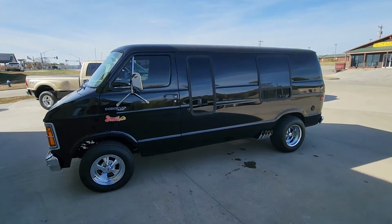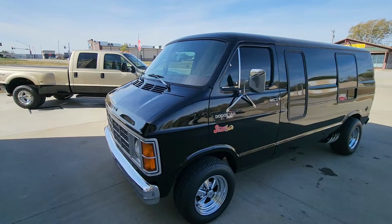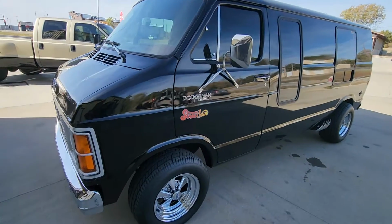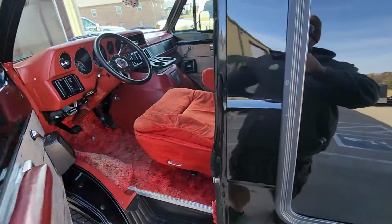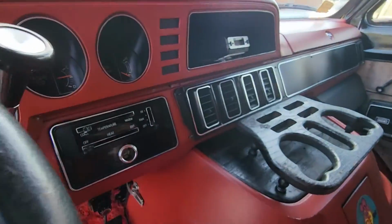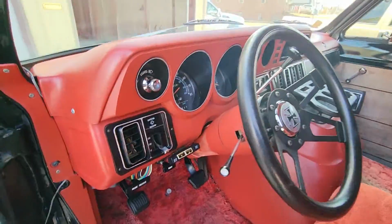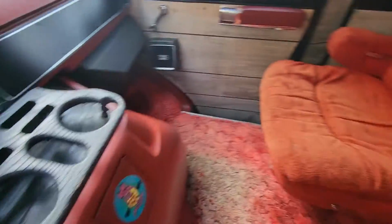Something unique and interesting. A '79 Dodge Sportsman van B200. And do we have one of the coolest vans you've ever seen. 22,000 original miles, 318, cruise control, factory AC. AC does not work, but this thing is fully tuned up, fully serviced. I mean, look at it.